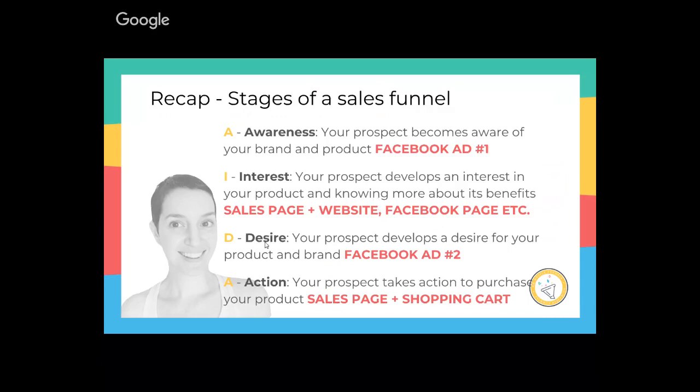Then they develop a desire. This happens both from what they have done here in the interest stage and from Facebook number 2. I am letting them know that there is an urgency. I'm reminding them that they need it and want it, and hopefully creating a desire in them. They then click again and they get to the sales page and to the shopping cart. This is the action stage. Okay, so you see how it fits in the funnel?